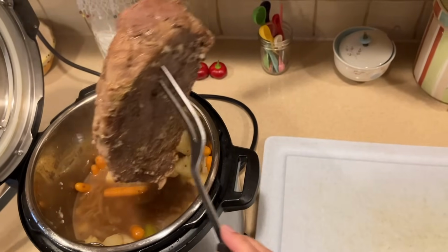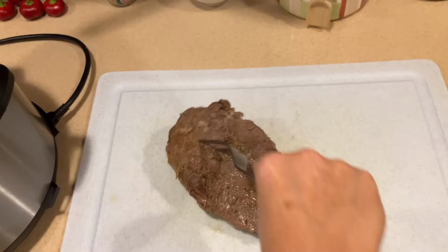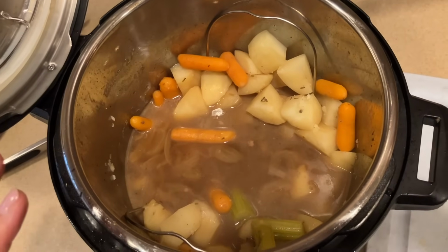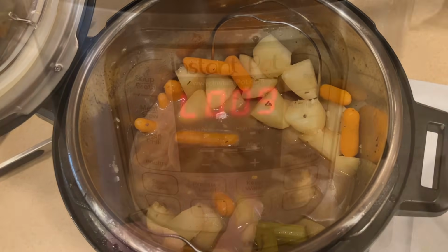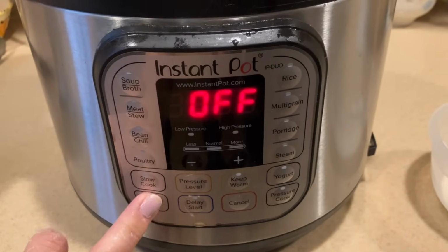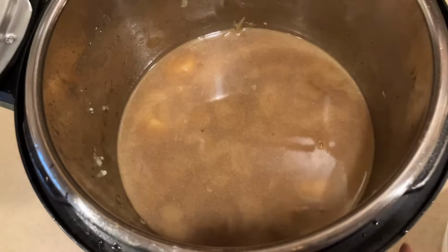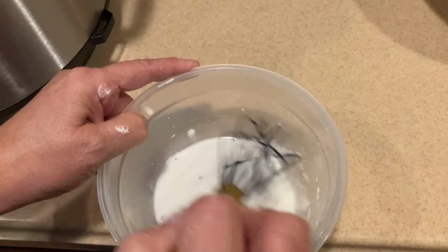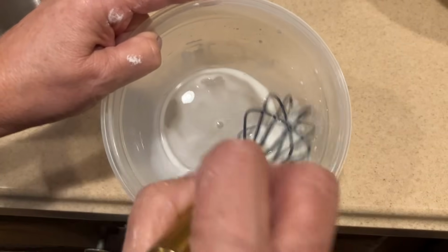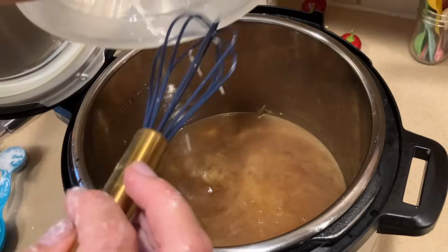Now we're taking the London broil out. We're going to put it right here on the carving tray. And we're going to continue to take the vegetables out, then we'll make the gravy. I canceled the Instant Pot and I am going to put it back on saute to make the gravy. In this bowl, I have 1 tablespoon of cornstarch and 1 tablespoon of water. I just added that to the gravy.